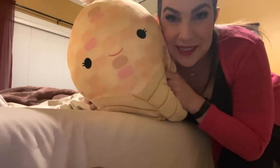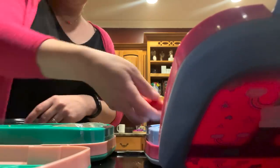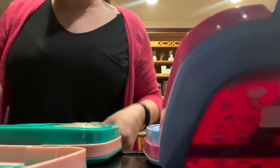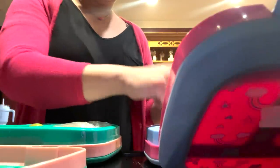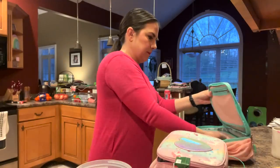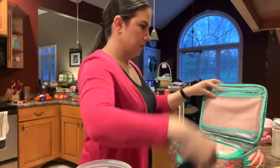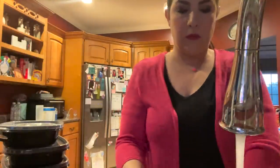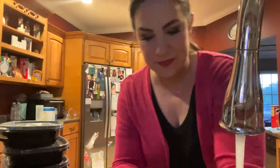This is my Squishmallow Cornelius. Got yesterday's dishes done last night because American Idol was the priority, and I got a few meal prep containers that Bub had left in his car from last week. It's now 6:30 and time for them to be getting up.